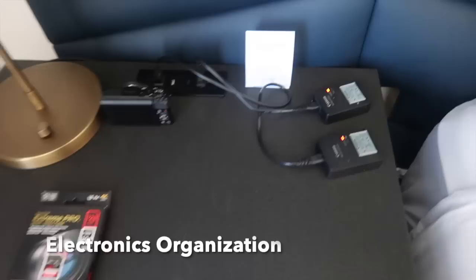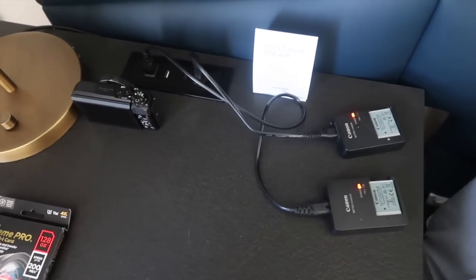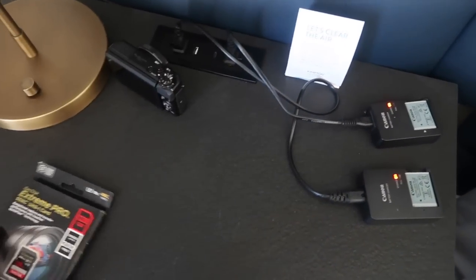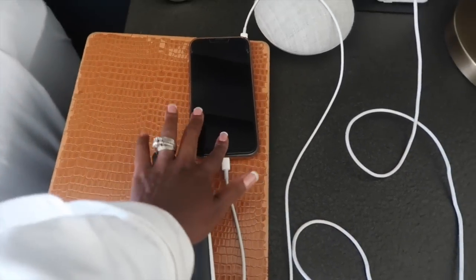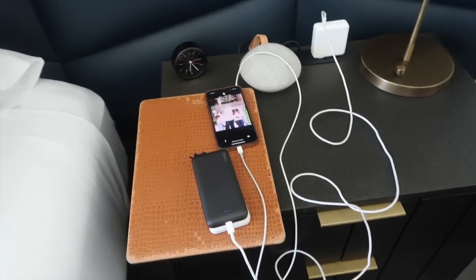And I'm also using my nightstand to charge all of my electronics. So I have 2 camera batteries here that are both charging along with my other camera, my extra SD card. And then on this side, I do have 2 power banks charging, my phone charging and my computer, because you know, life of a YouTuber.